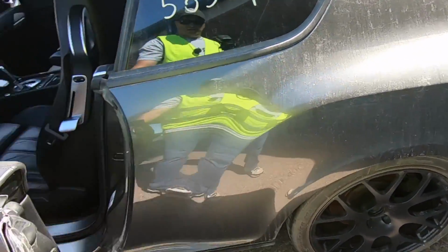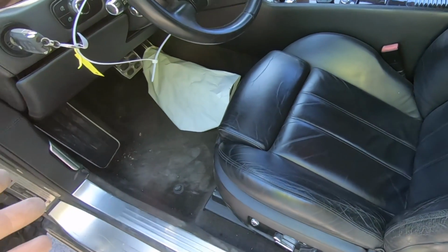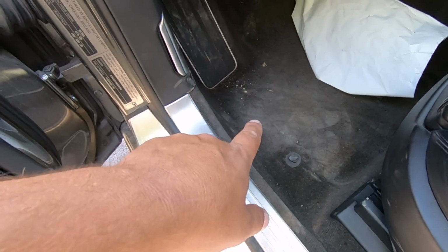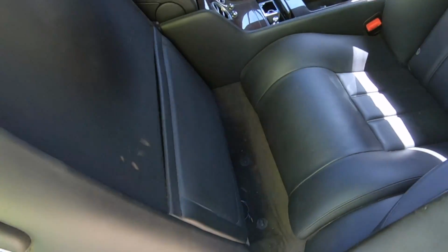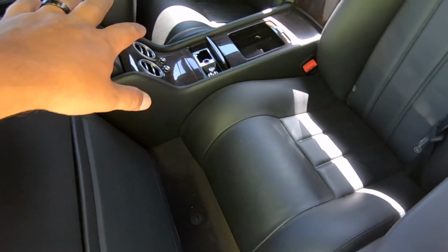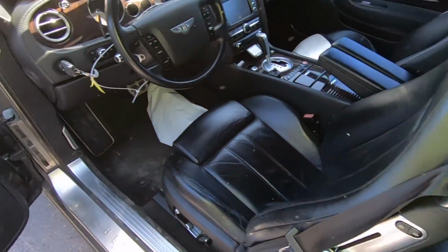Like I said, it is a flood car, but man, the interior is in great shape. It actually looks really, really nice. I don't see any mold or anything on the floor. What you're seeing down there is a little bit of dust. It is a little bit dirty. I should be able to lift this lever and pull this forward. You got that executive back seating where you've got your own heater and air conditioner, your own ashtray. You've got your individual bucket seats, wood grain, really nice.